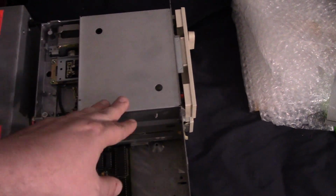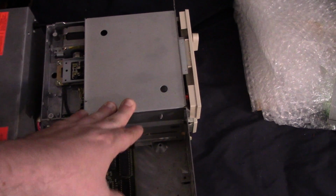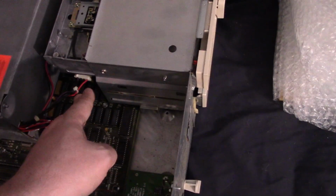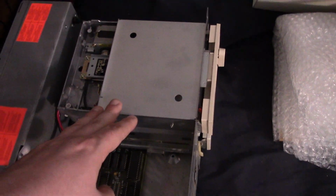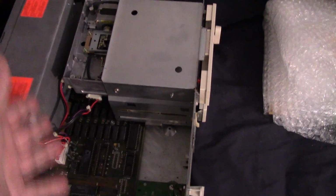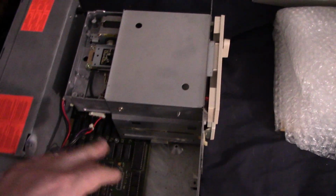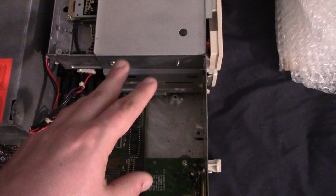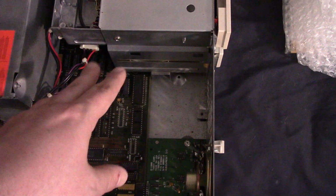So he said he had this machine, and it actually doesn't work anymore. He said the motherboard was dead, and he would either send me the cable and the drives, or if I wanted, he could send the whole machine. So I opted for the whole machine. Now, he did tell me well ahead of time that this thing doesn't work. Something's wrong with the motherboard.